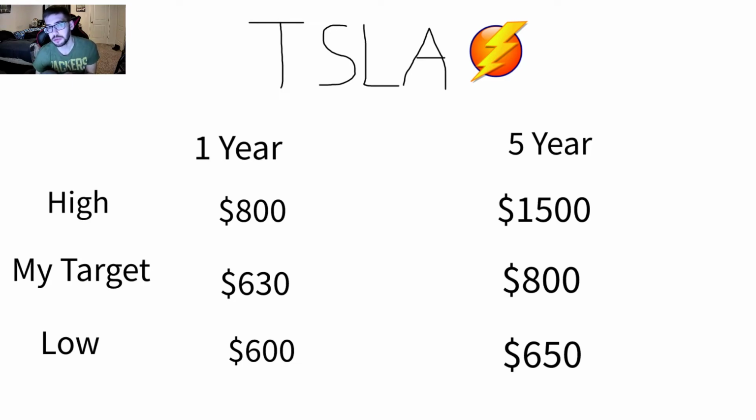I feel pretty positive about Tesla overall in what they're able to do. So I don't think that this is one that goes down that much. It's a very good hold at this point. My 5 year target a little bit different. I go 1,500 for high.